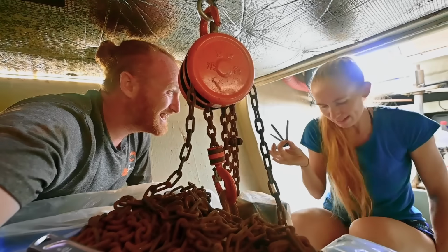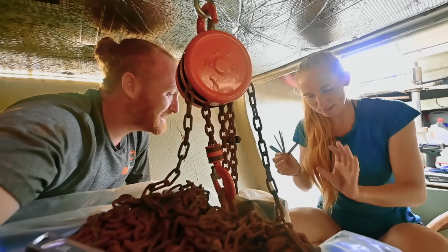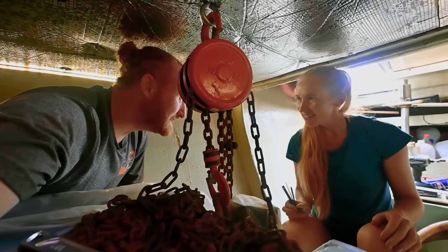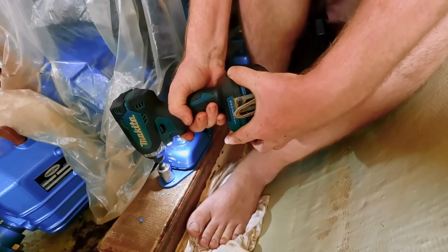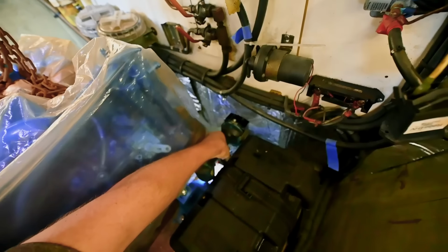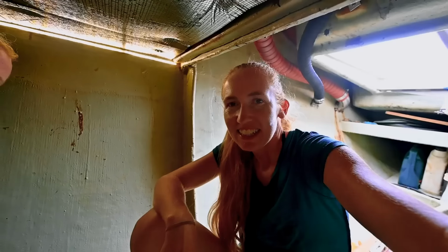Now, there's no guarantee because we now have to do the uppy-downy bit and then spin it around 180 and see if it still stays in one place. But we could be onto something. We're almost there. All right, we've called it.